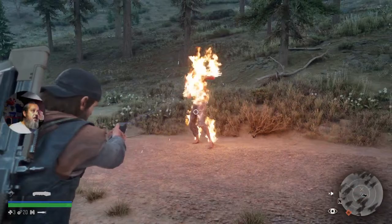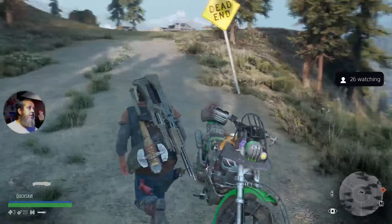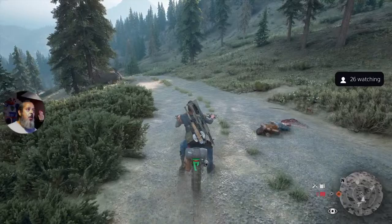Light them up, light them up. Yeah, what you do is you press square and you hold it until he opens it. Once he opens it, you release square.